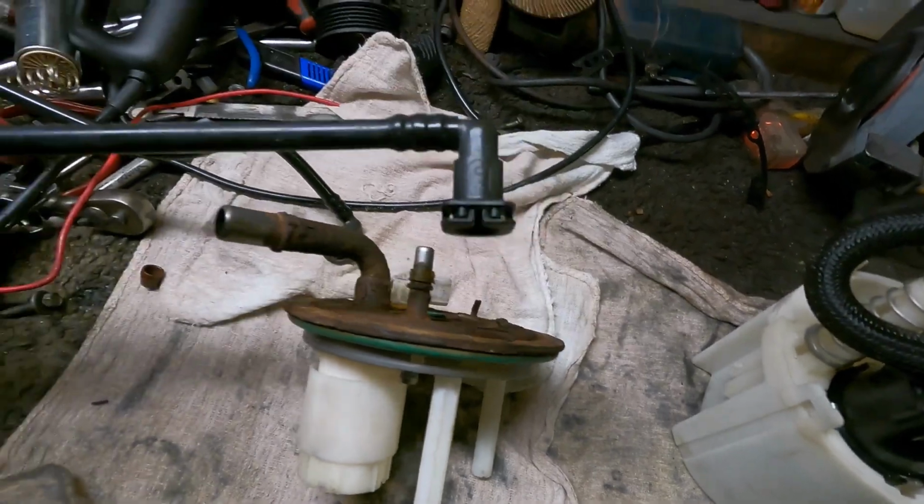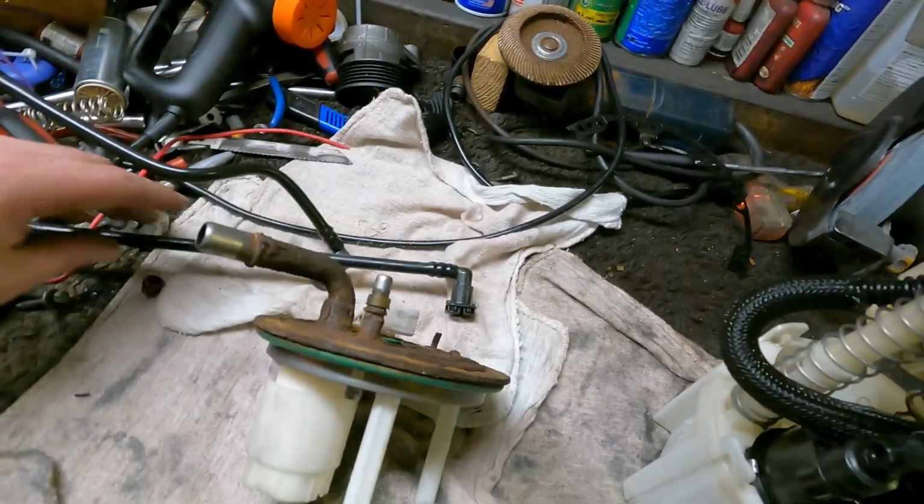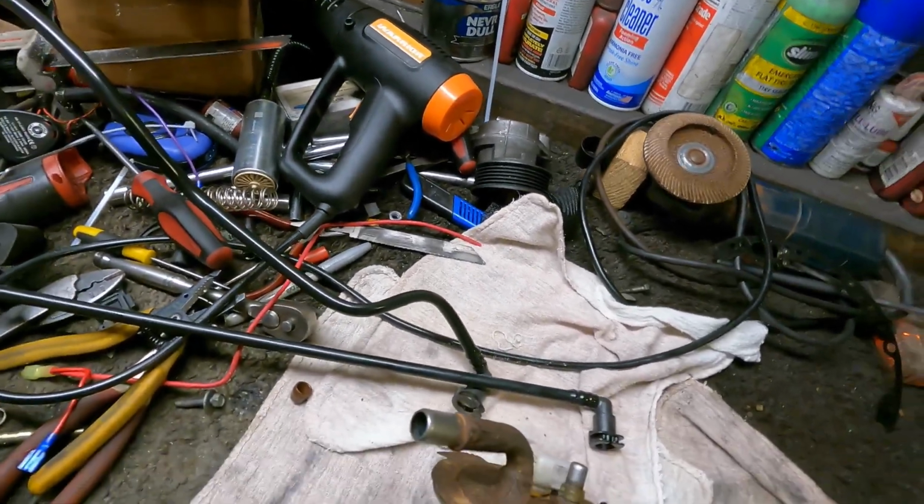So I had a replacement piece, and let me see if I can find the package. Here it is.